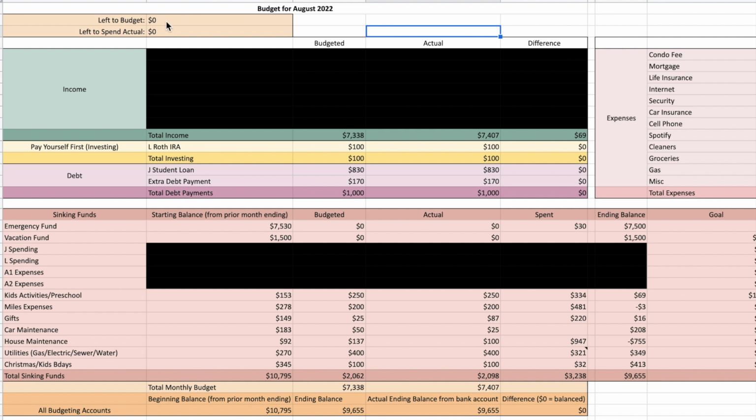So you can see the left to budget is zero. That's always zero after I set our budget for the month. And then left to spend actual is also zero because we have budgeted every dollar of our income, and we have allocated every actual dollar received to a budget category and zeroed that out as well. So we know where every single dollar of our income is going every single month, and that is sometimes referred to as a zero-based budget.